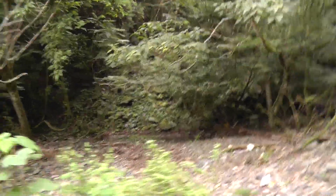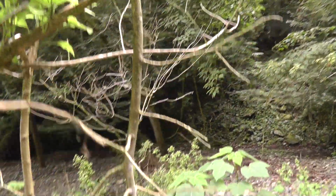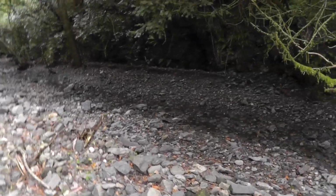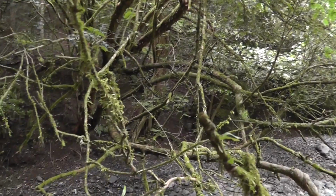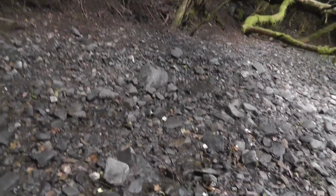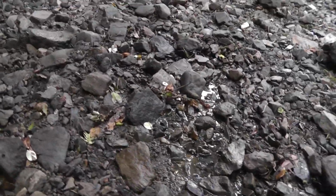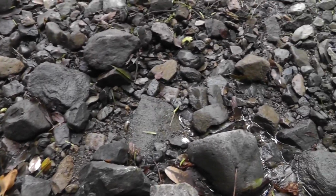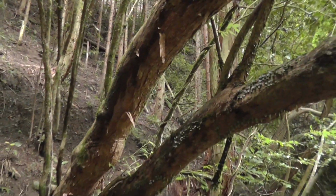Look at this. Okay, well, there's water now. The very end of the water where it seeps into the ground. Right there, no more water after that. Tree. Hornets in the tree here. Are we lucky?